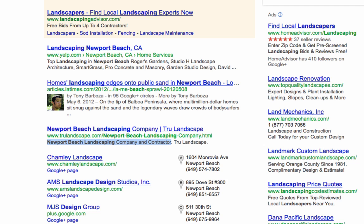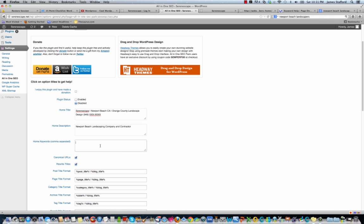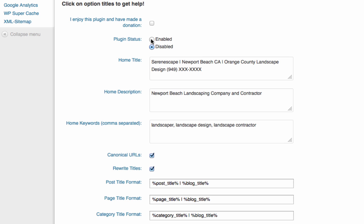Just in the interest of time, I'll go back and do this later. Home description. And then you can put in some keywords here. So, landscaper. Okay, oh, whoops, I didn't enable. We've got to enable the plugin. So, up top here, make sure you click enabled. We're going to update that.